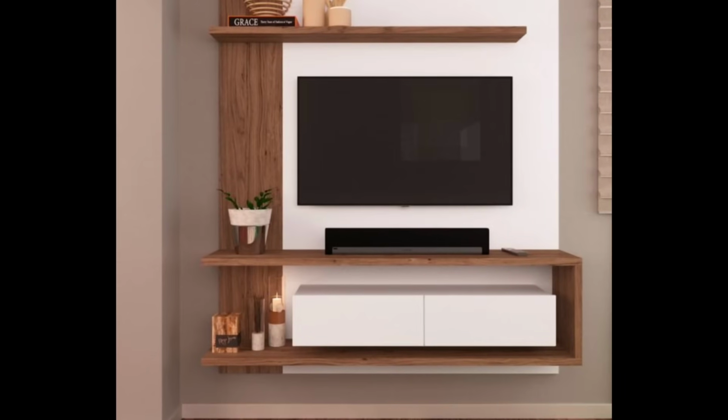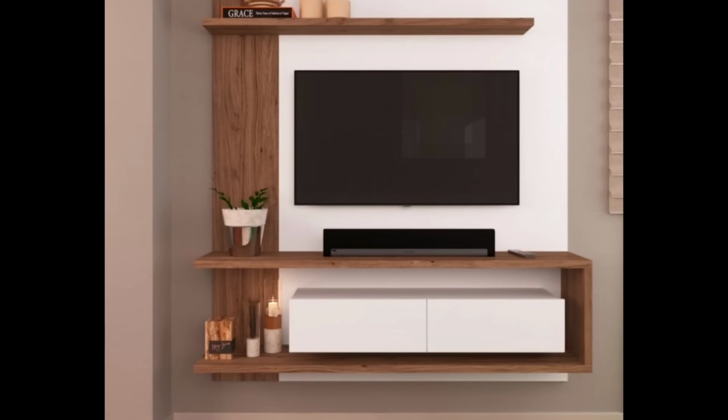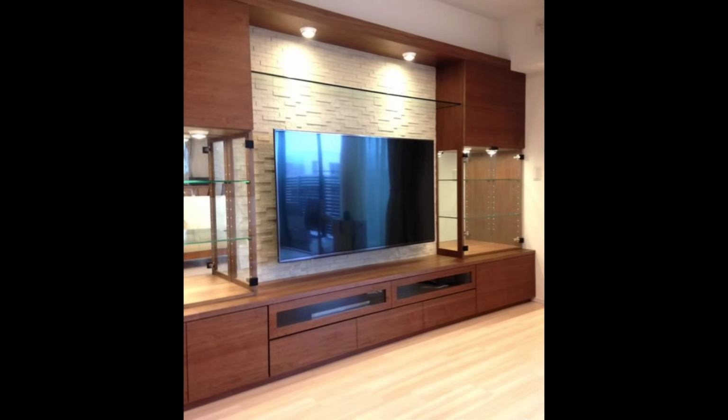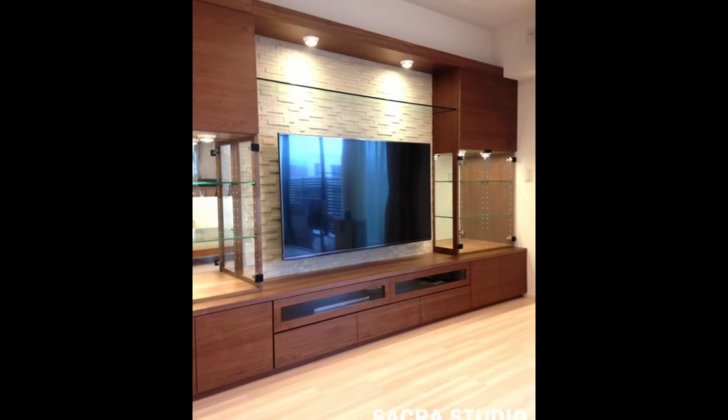That oversight is a major design mistake. A bulky or beat-up TV stand can make your whole room look less appealing and put together. Taking a little time to find the right stand, on the other hand, can really pull a space together.